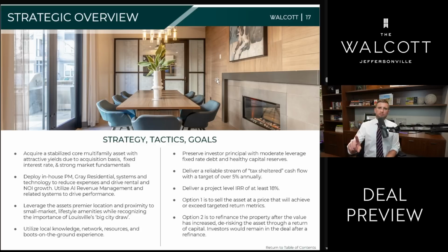First, we're going to preserve principal. We're not going to lose an investor dollar. There's a risk in everything. It's equity, there's always risk, but we have never lost an investor dollar, and we don't plan on doing it on this deal. We want to deliver a reliable stream of tax-sheltered cash flow, target of over 5% annually. We want to deliver a project-level IRR of 18%. That translates to about a 15.7% LP-level IRR.